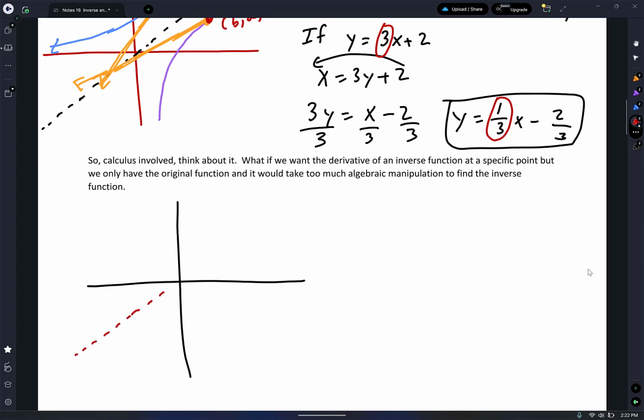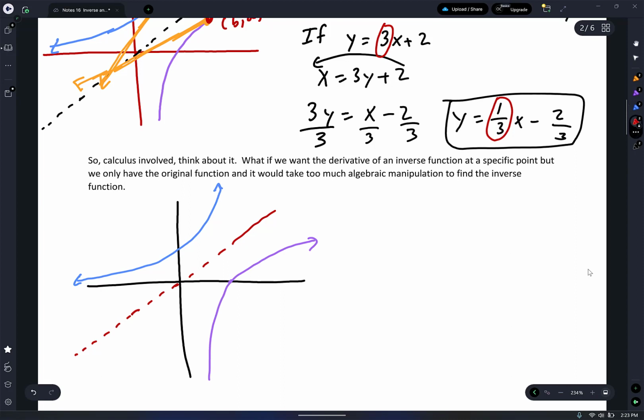So here's this line, y equals x. And then what's the easiest curve? An exponential and a log. Let me write it better. I'm trying to do an exponential function here. So here's my exponential. Here's your log. And if I know that this point here is (a, b), okay, follow along, guys, follow along. And I know that this point over here on the inverse one is (b, a).